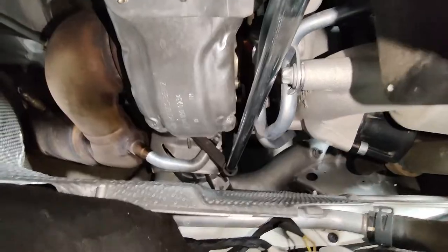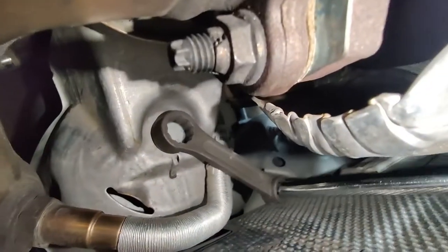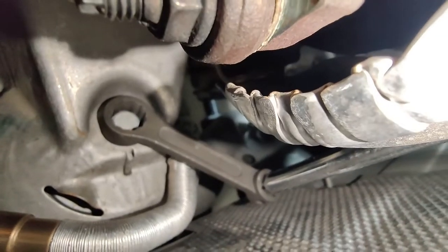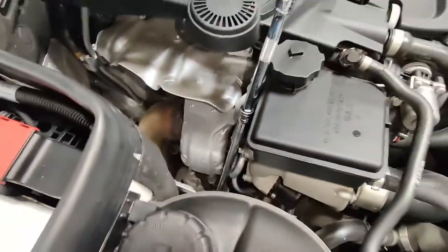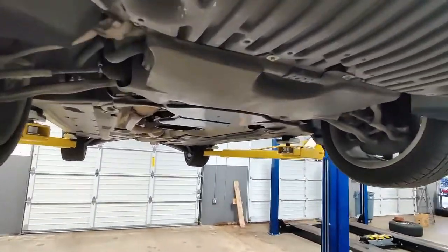Time to tighten the top motor mount bolt, and then we're done using the special tool. Yeah, I got it pretty much tight already, so there we go. All right, so the plastic is back on and the project is done.